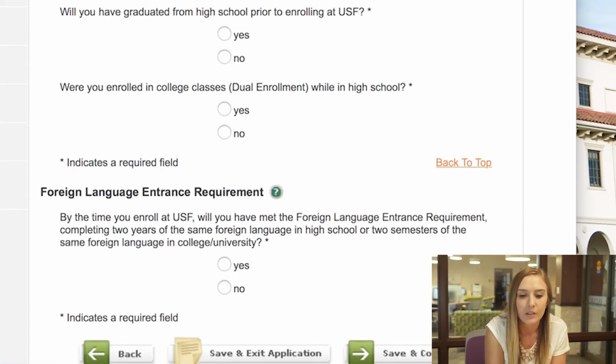For the foreign language entrance requirement, answer yes if you have taken and passed 2 years of the same foreign language in high school, or 2 semesters of the same foreign language in college.